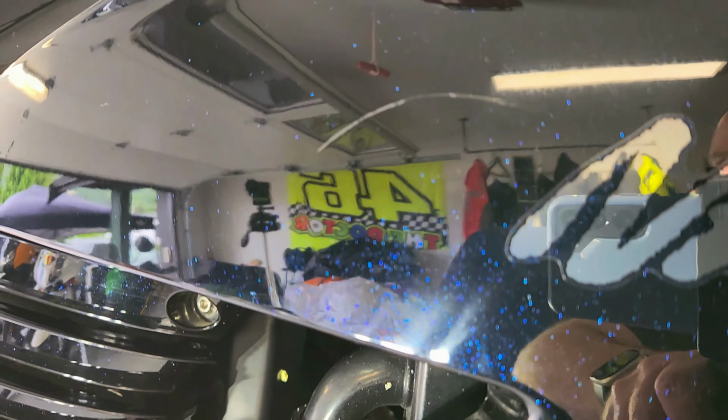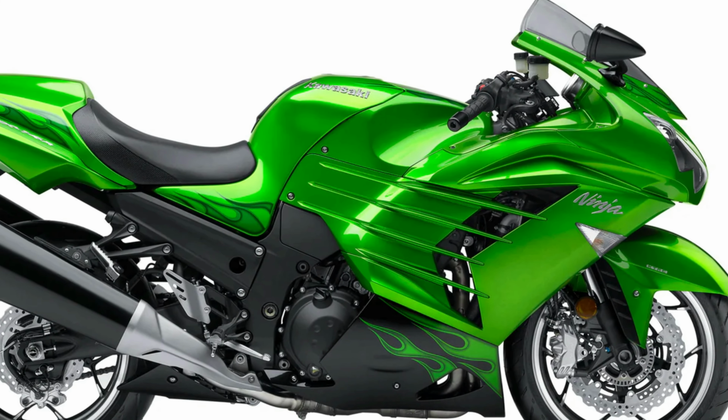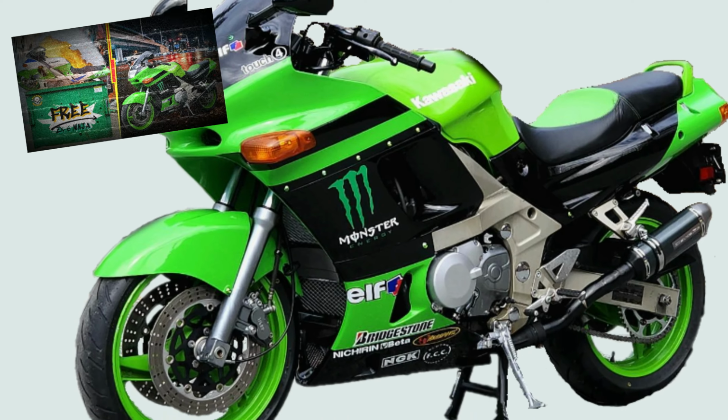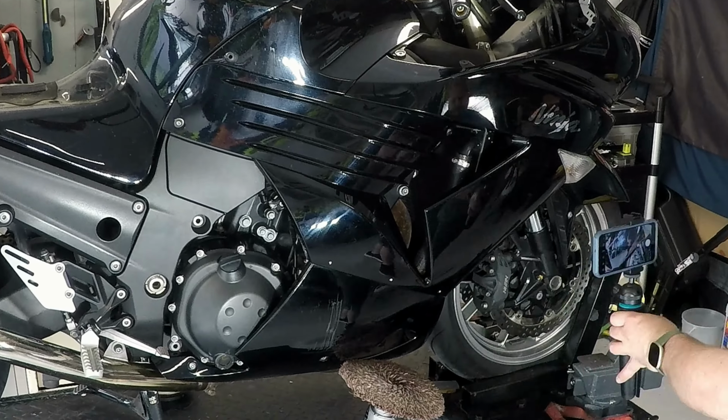Now, I'm not going to trust this to a local body or paint guy to fix. Maybe I should just get a complete aftermarket fairing and change the color of the bike. I always thought that these look good in green and black, and that would match my 600 Ninja. Or I can still order these painted parts directly from Kawasaki. Now, they are pricey, but there wouldn't be a color match issue.